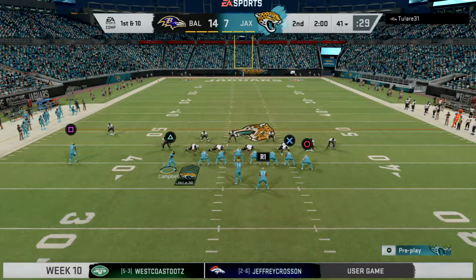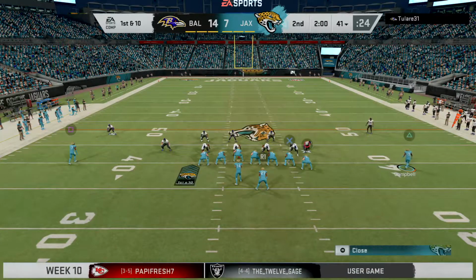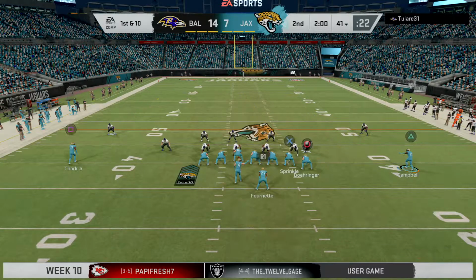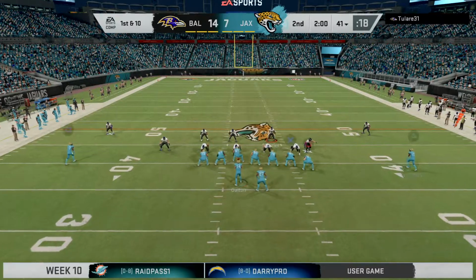Hey, switch. 2-by-2. Move. 5. 56. Mike, 56. Mike, 56.